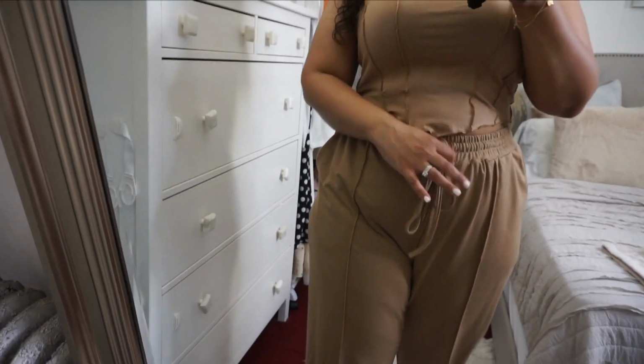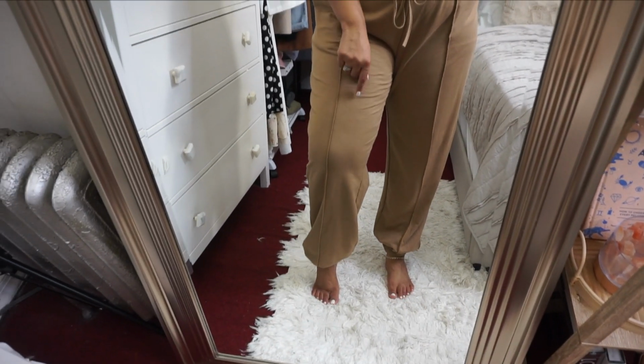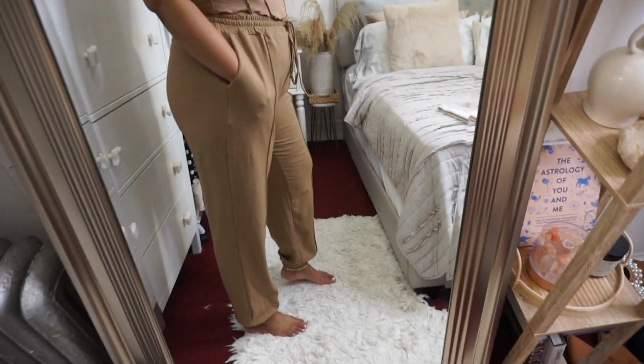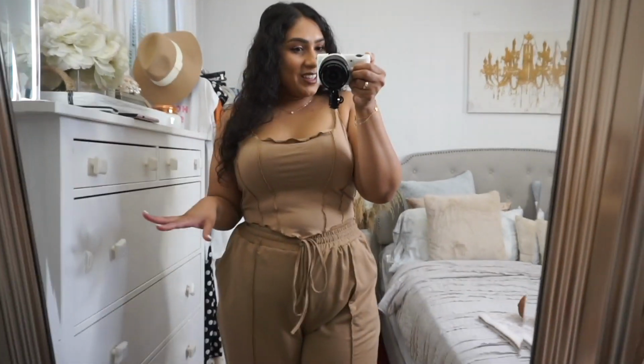This part here is stretchy. The string is adjustable, and it does have pockets. It does have lines going down it, which I do like, and the bottoms are jogger style. This one you can lounge in, you can wear it out of the house. It's just a really cute set. So is the other one. You can lounge in it, wear it outside. Love this one. I just love the rugged look of it.